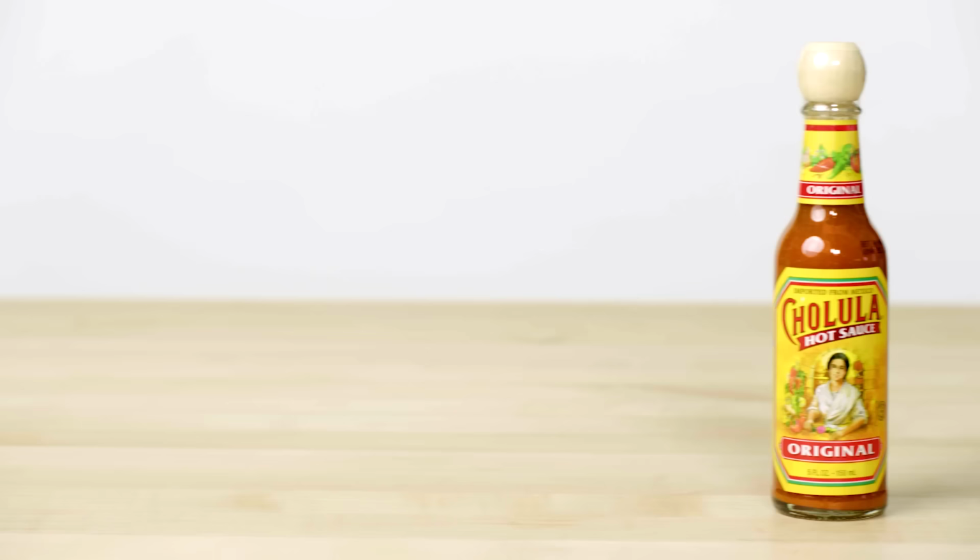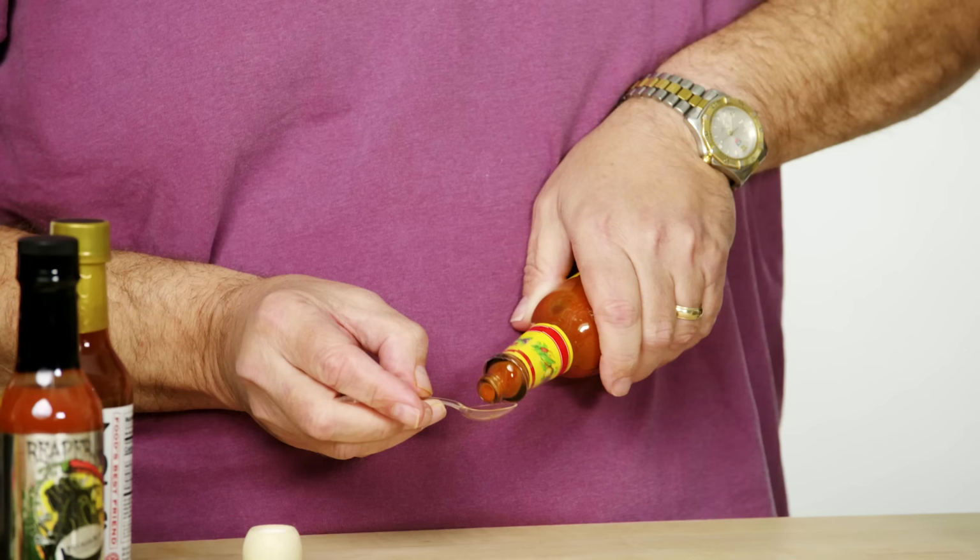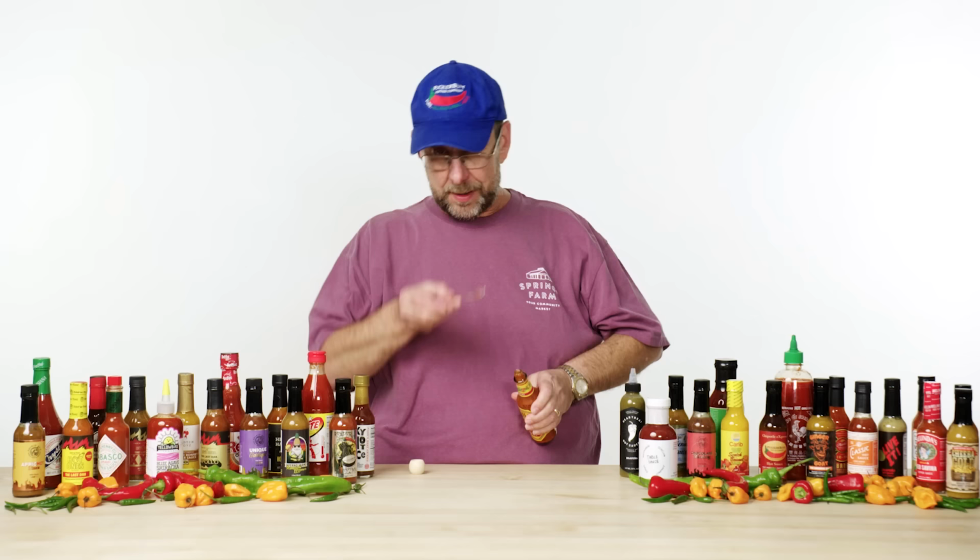Now this is Cholula. When you look at Cholula, even though peppers are the second ingredient listed, the majority of this bottle is water. This one just tastes like salt. General public, oh, I'm eating hot sauce. Hot sauce connoisseurs, this is not on the table.